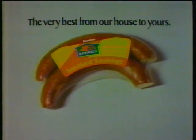Late. At our house, nobody wants to be late for dinner, because our house is an Eckrich house, and dinner's smoked sausage. Mommy, is dinner ready? All meat, hardwood smoked, seasoned just the way we like it. Honey, I'm home. My Eckrich sausage is so tasty, they can't wait. Now? Now. Our house. Eckrich, the very best from our house to yours.